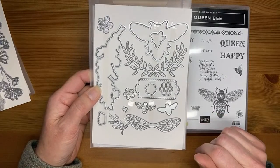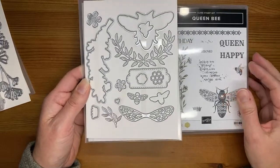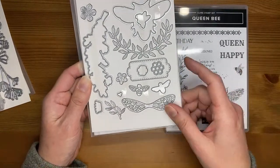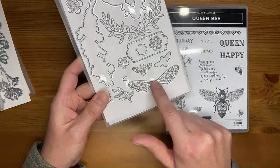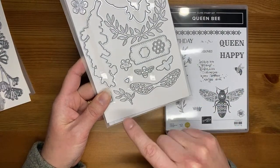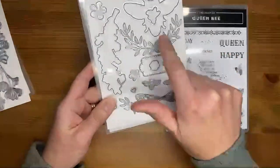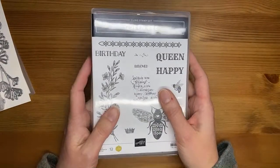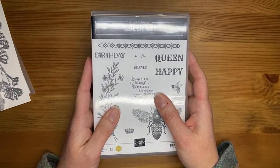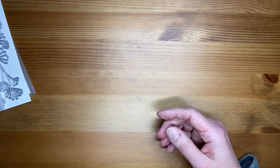And I know she used this bee in her name. That's part of her stamping name, and I'm sure somebody will pop up with that, but I can't remember who it is. So there's some pretty accessory dies in here, the little wings. Those would be cool cut out of vellum. And then we've got dies that will cut out your stamped images, and some accessory pieces, so it's a pretty little set. This is the first catalog when they did it a long time ago, but apparently they're bringing it back.